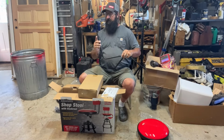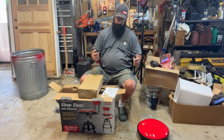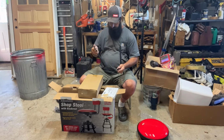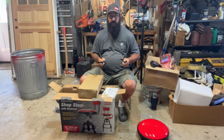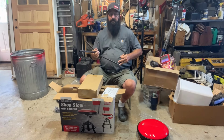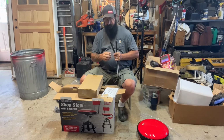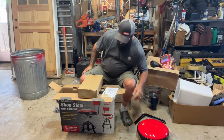Now I'm assuming this is the backrest, which is, oh, I see. Okay, so the quick release buttons go underneath, I believe. Yeah. So the cool thing about this stool is the backrest comes off. If the backrest seems to put your butt too far to the front edge of the seat, that might happen with me because I'm a bigger guy, I can pop the backrest off and then just use the stool itself, which is convenient.